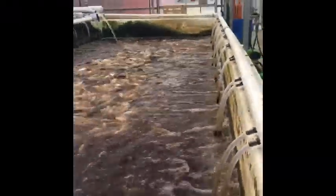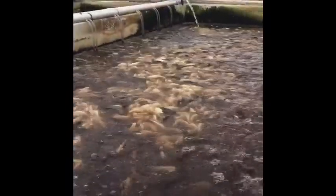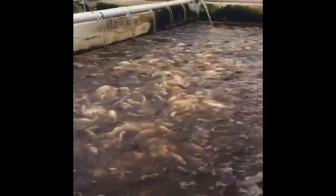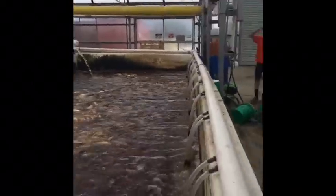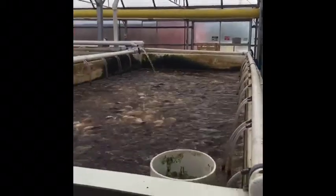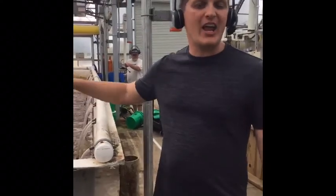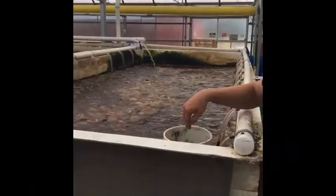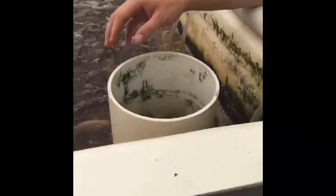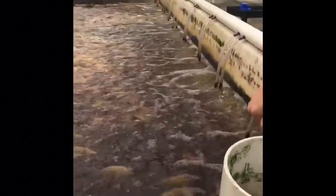In this tank right now, there are about 9,000 fish. So how many gallons of water is in this? This tank is about 1,800 gallons if it was full. Now, one of the things that we watch really closely is the water level, and we can change how much water is actually in that tank by just a really simple PVC pipe that if we put a taller pipe in, then it'll raise the water level and give us more water.